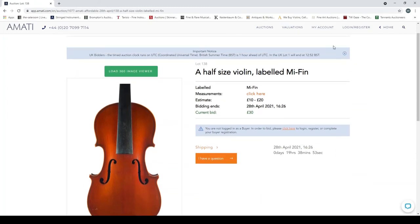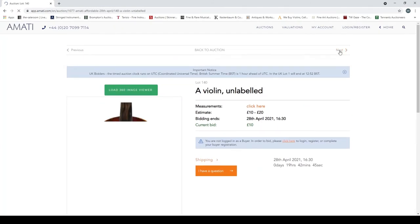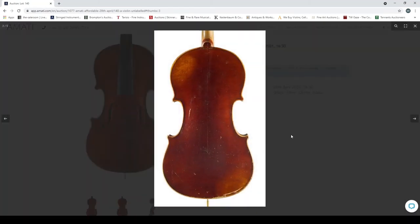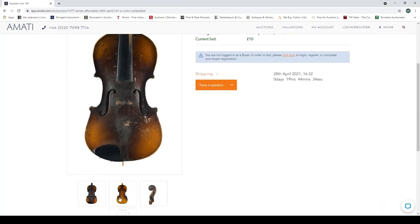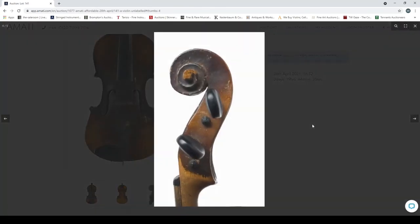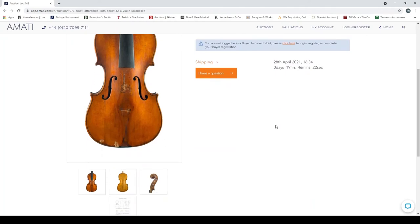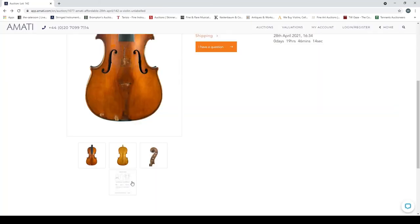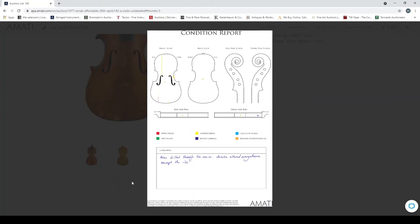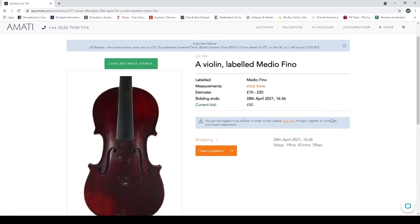Half size violin labelled Mi Fin. 3/4 labelled Antonio Stradivarius. Violin unlabelled. A violin unlabelled. A violin unlabeled. So, slightly interesting. Let's see. There's some text here. Holes drilled through the violin. Varnish altered everywhere except the ribs. Excellent. Sounds promising.